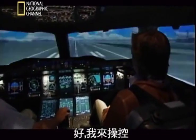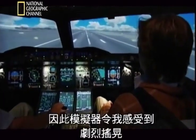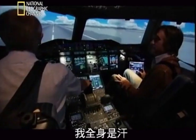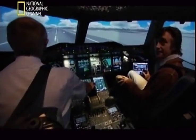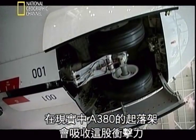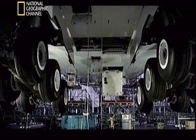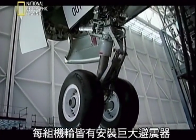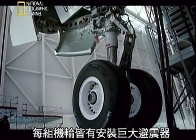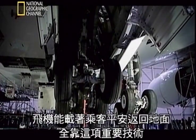Okay, I have control. My landing was at double the normal speed, so the simulator gave me a very heavy jolt. I'm actually bathed in a fine layer of sweat. In real life, this impact would be easily absorbed by the A380's landing gear. Each set of wheels is cushioned by a giant shock absorber, the crucial technology for bringing passengers safely to Earth.